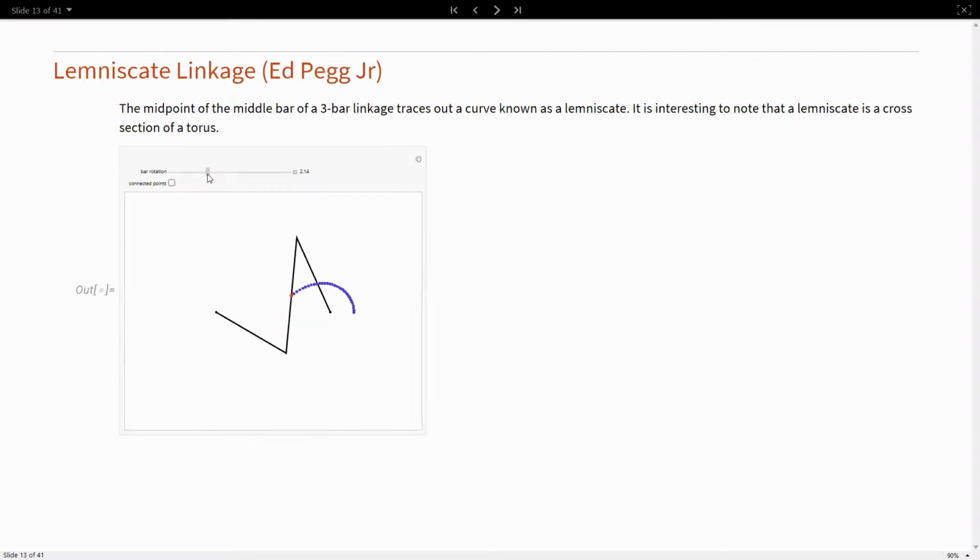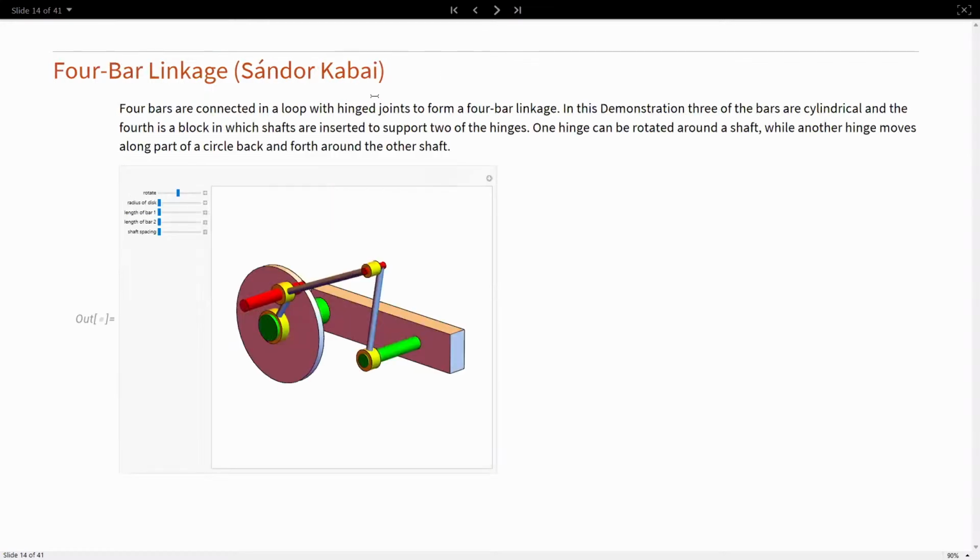So here's a simple 3-bar linkage that creates the lemniscate. The midpoint of the 3 bars produces this infinity curve known as the lemniscate. One type of linkage I don't show in this talk is the guilloche patterns. If you pull out any bill anywhere in the world, there are curves on that bill that are made by making wheels within wheels within wheels. Those are called guilloche patterns. Whether it's possible to make a copy of a particular curve produced by one of these guilloche machines is also an unsolved problem.